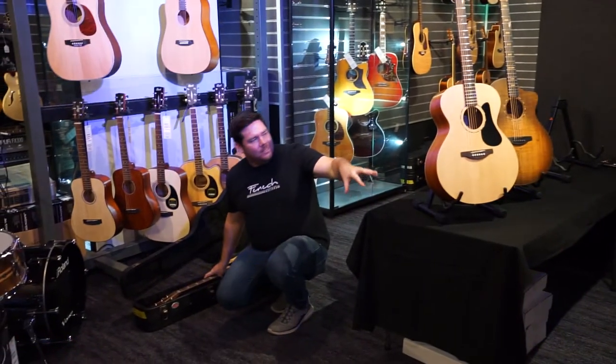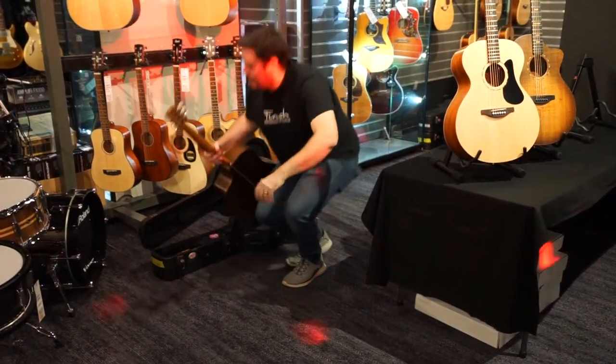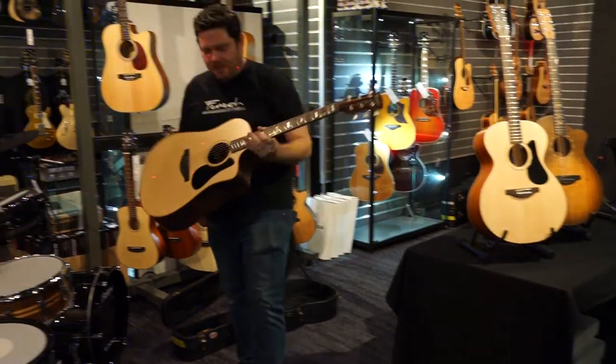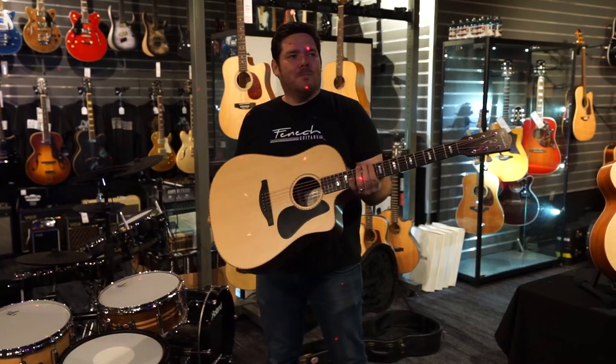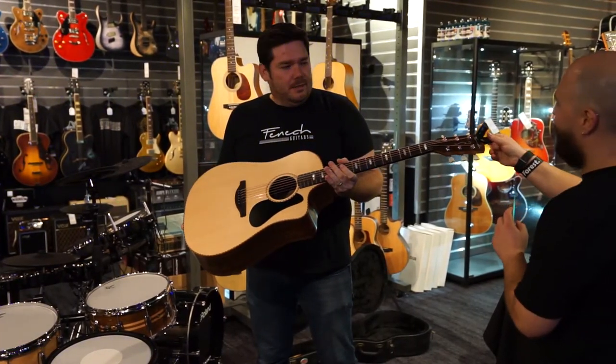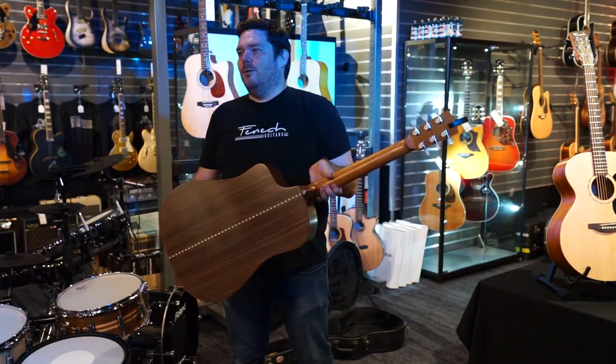Three VTs: VT hardwood, two VT Pros. His next step, before he goes into his master builds, I actually think this might be my personal favorite. That's the one. So this is the VT Pro Rosewood. So you get East Indian rosewood back and sides.